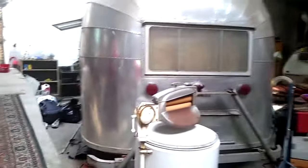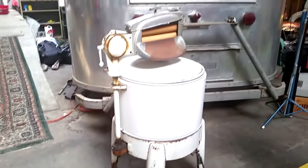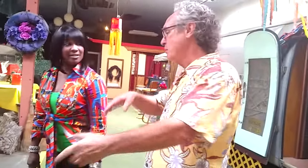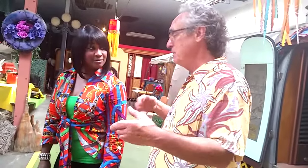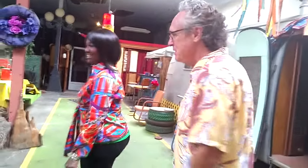Or a typewriter. Look at this old machine here. People just abandon things and drop things off, but that's a working machine. Oh, it works? I put a new motor on it. This is like from the old days, and you don't just wash a couple of shirts in there. That's why Monday was wash day, because they would wash all day long with a big, heavy bucket like that. But you can wash a lot of clothes in there.